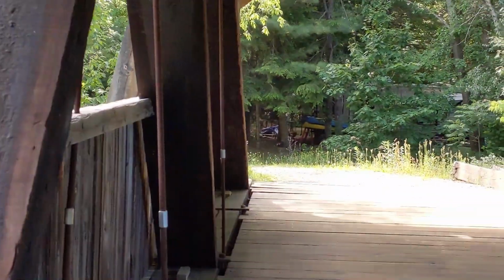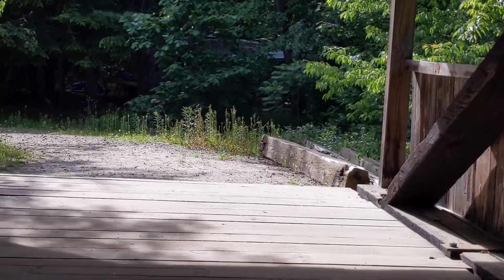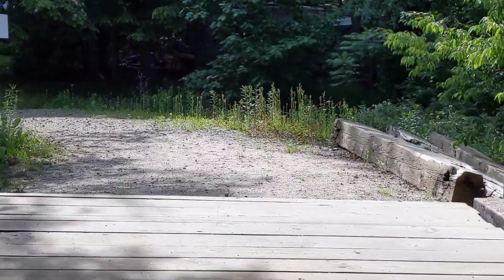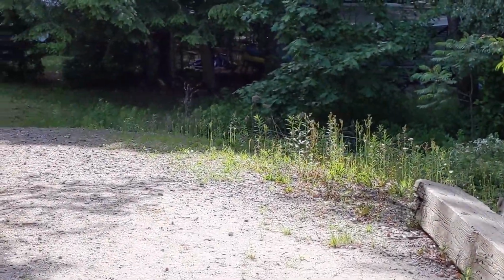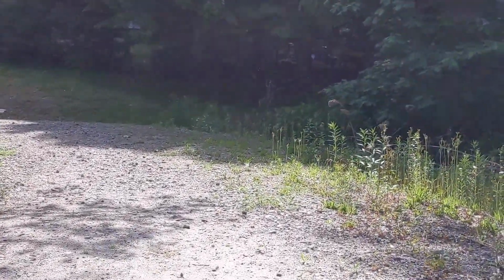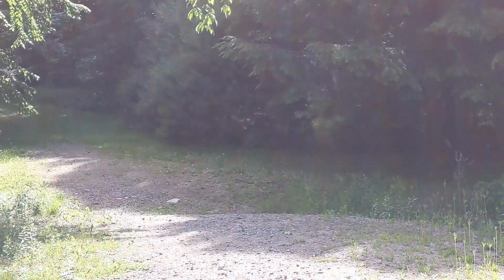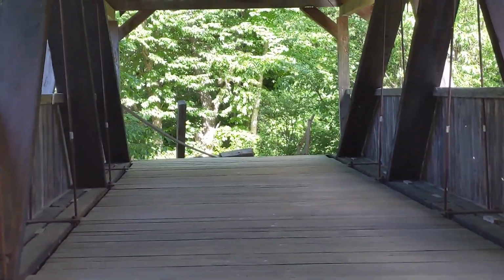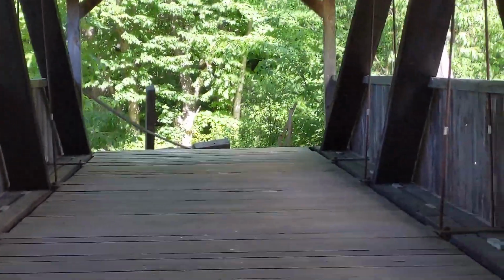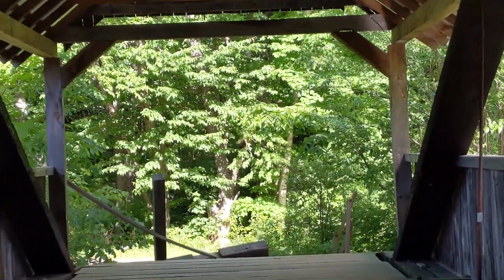I'll walk to the other side of the bridge so you can see where we were before. Okay, right down there is where we showed you the other side too. So now we'll head back up the trail and I'll show you the playground. Be back in a moment.